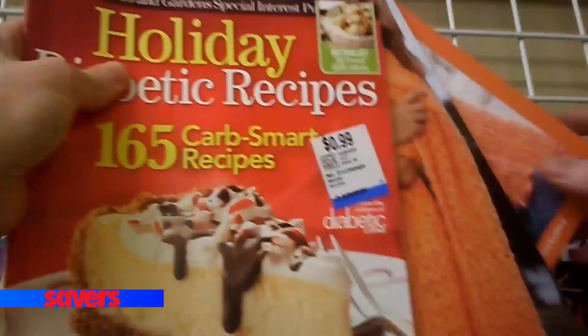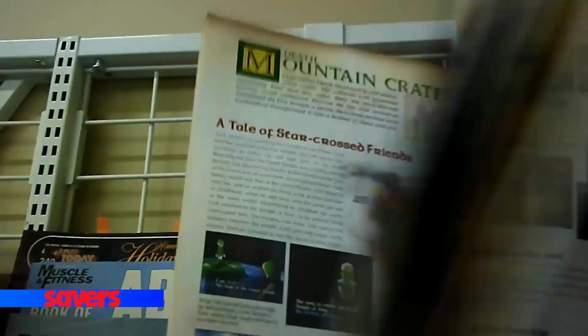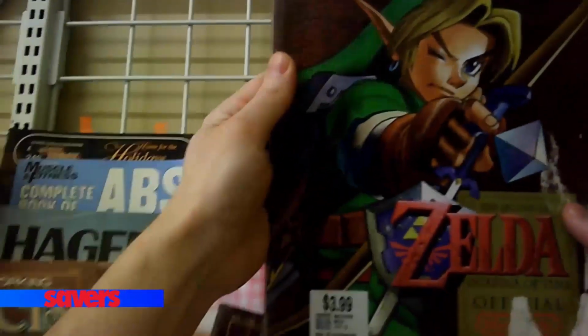And you can see I'm just going through here. I'm trying to see if there's any more hidden under here. And here's Ocarina of Time. This is a game that I loved back in the day. I need to play through it again. I'll probably just do it on the 3DS. This one's a little worse for wear, but I'm still grabbing it.